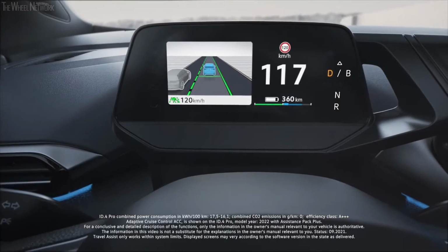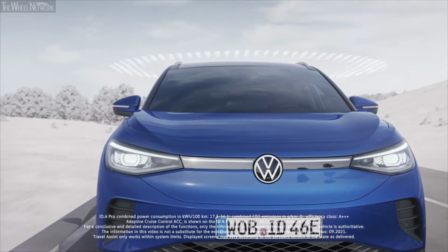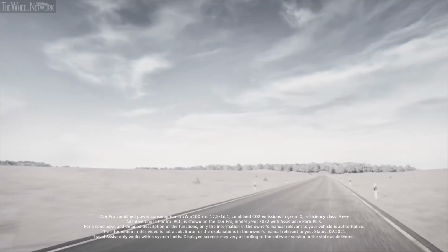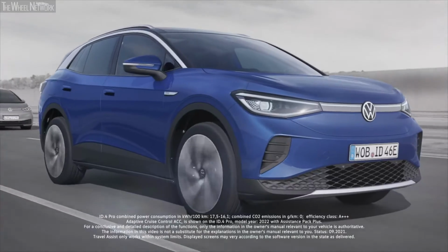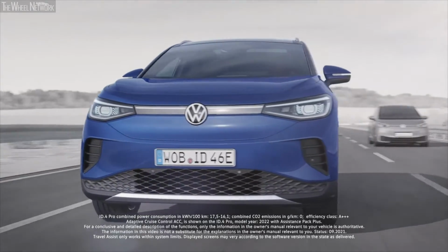Vehicles detected in the surrounding area are displayed in the ID cockpit. Anonymized swarm data from other Volkswagen vehicles provided in the cloud enable drivers to even use Travel Assist on roads with only one lane marking. Travel Assist makes driving in your Volkswagen even more comfortable and is the ideal travel companion, especially on longer journeys.